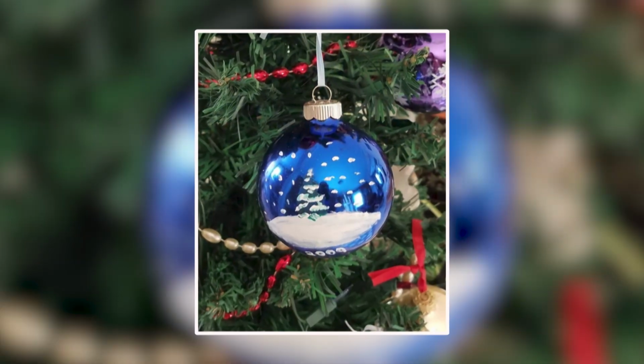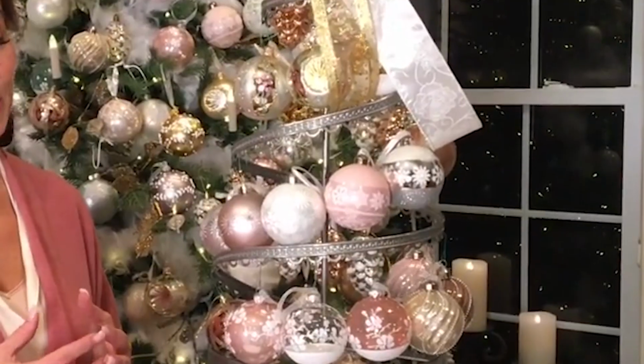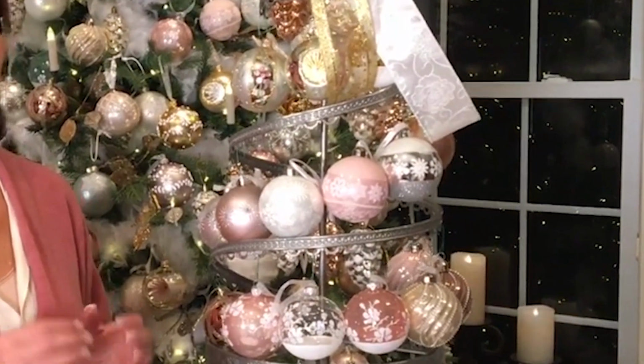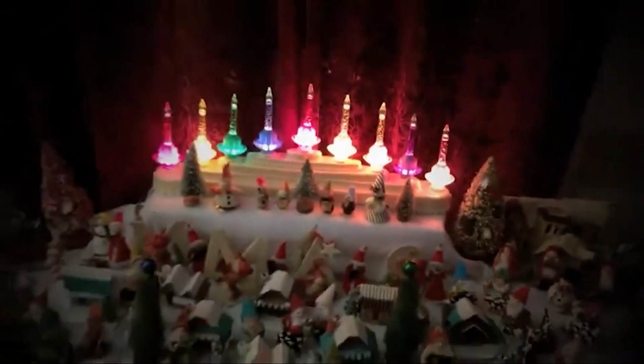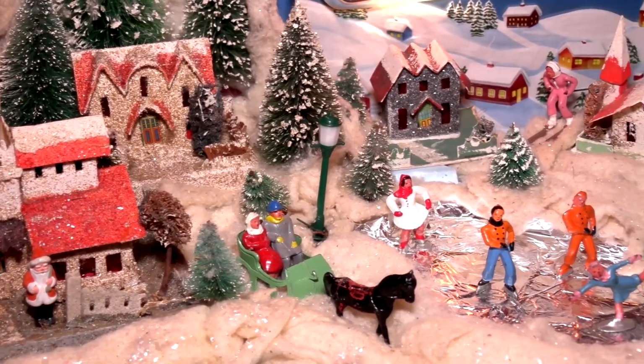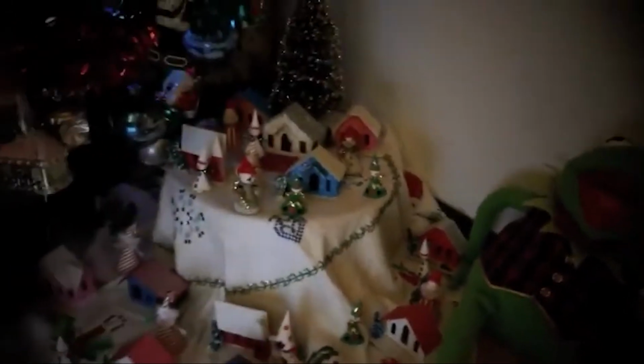Looking at a tree adorned with these vintage pieces, you can't help but wonder, what stories did these ornaments witness over the years? Putz villages were charming miniature holiday displays, often placed under the Christmas tree or on mantels. These tiny, whimsical villages, originally crafted from materials like paper, cardboard, or plaster, created enchanting holiday scenes that transformed homes into storybook worlds.